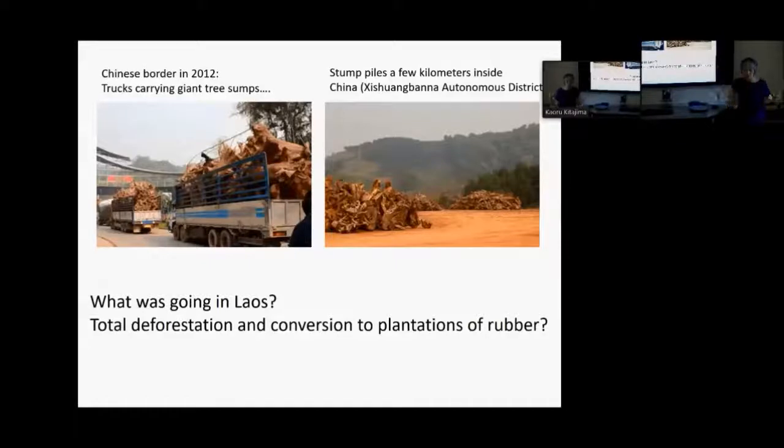So it's international capital bringing big equipment, buying some rights to harvest trees, and literally the entire land. They don't waste anything. They dig up trees all the way from the root, transport to China, and try to squeeze out every possible bit. There's no possible chance of recovery if there is a large scale conversion of this type.